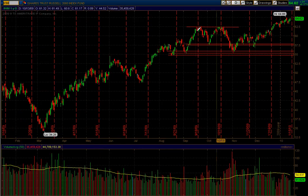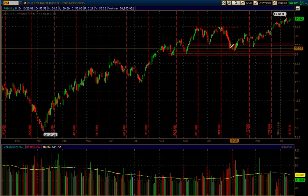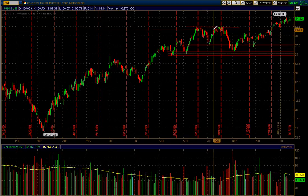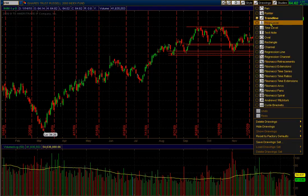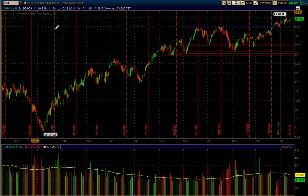The Russells, if you recall, I was talking about how this was a double top back in October, and it was a confirmed double top. However, it turned around, and now it is basically not a double top formation, in that we are above that resistance line now. So I'm going to draw that in. There we go. So things are looking bullish again on the Russells, which is definitely a good sign.